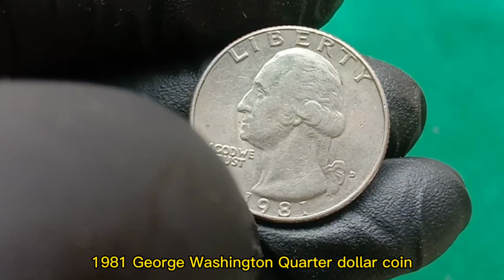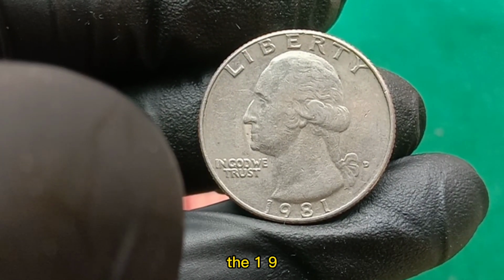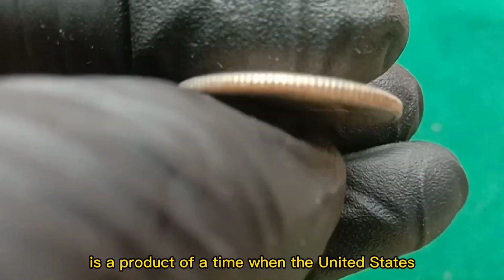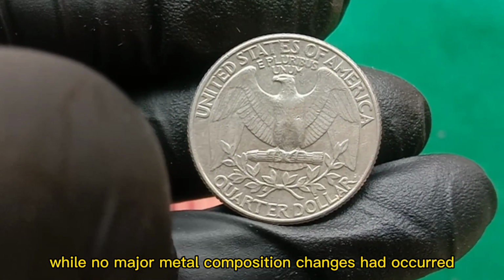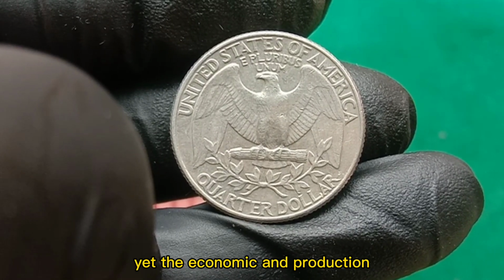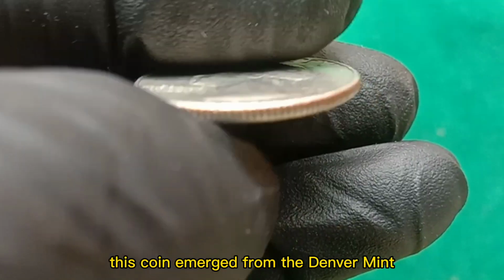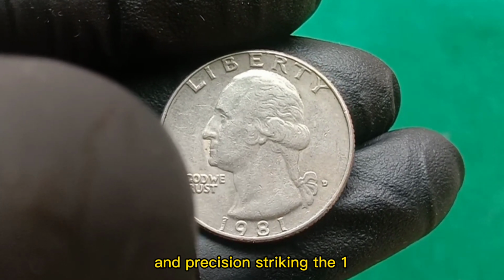1981 George Washington quarter coin with mint mark D and fine condition. The 1981 George Washington quarter is a product of a time when the United States was approaching the end of an era in coinage. While no major metal composition changes had occurred yet, the economic and production landscapes were rapidly evolving. This coin emerged from the Denver Mint, a facility known for its high-output coin production and precision striking.